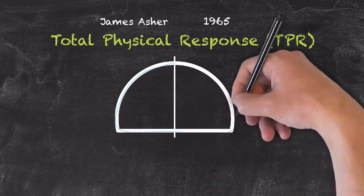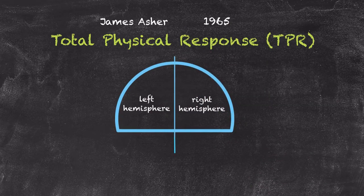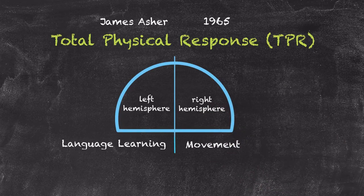It's accepted that within our brain there are two hemispheres. One is the left hemisphere, the other is the right hemisphere, and one of the functions of the left hemisphere is language learning. One of the major functions of the right hemisphere is controlling our body's movement. And what Asher said was that when we are young, in the way in which we learn language, we tend to use the whole of our brain, whereas formal schooling tends to only use half of it, only the left-hand side. So his idea was to try to introduce movement into the process of learning a language so that we're using the whole brain and therefore doubling the capacity of our learning within that process.